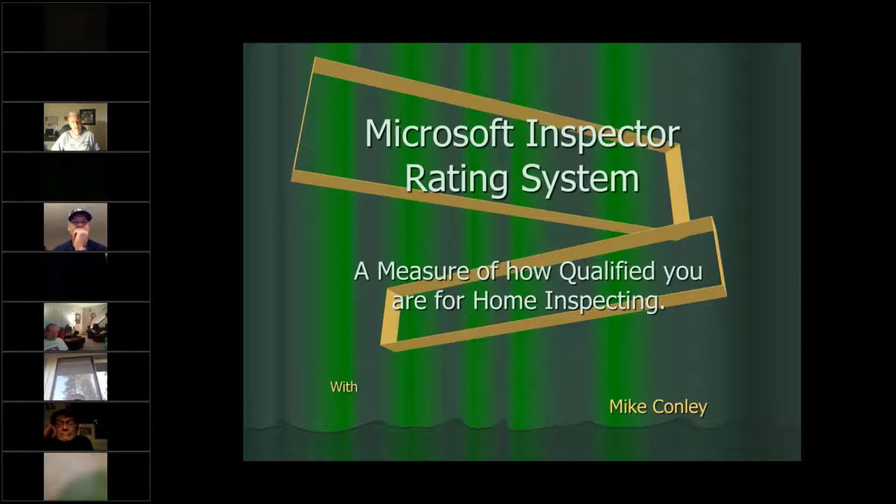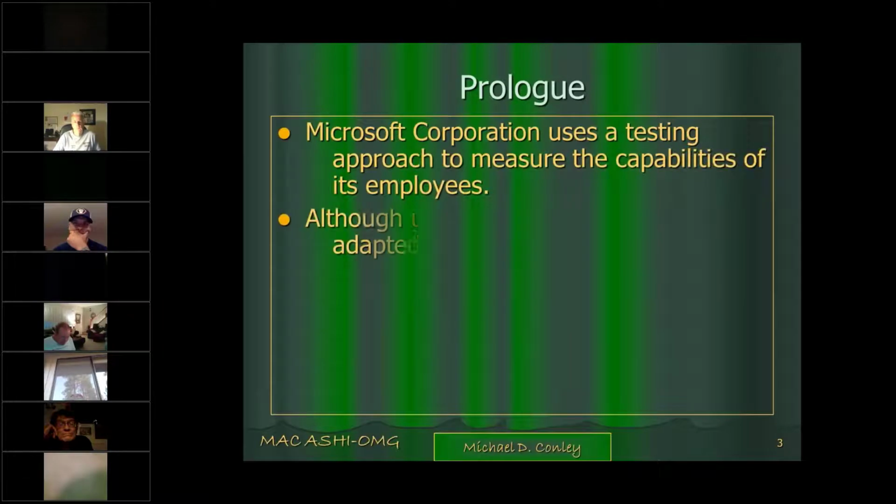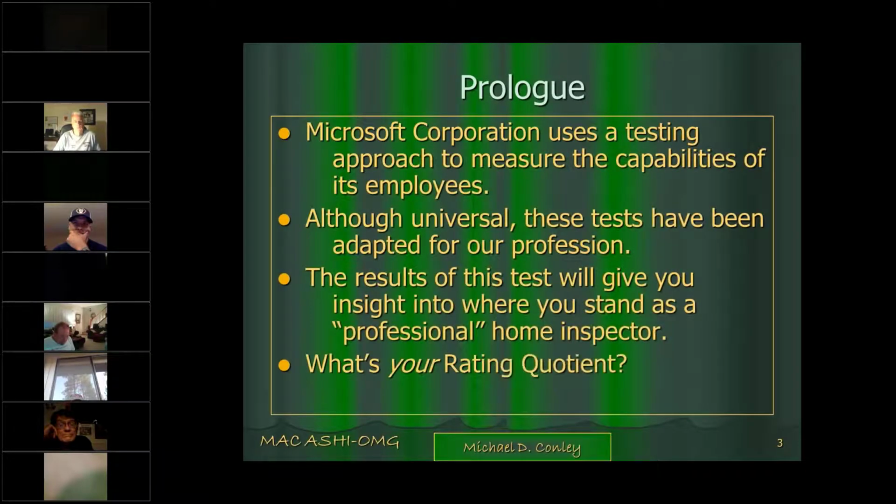The end result of all that is going to be a little bit more comical. We're doing it for fun. Don't take that too seriously, but the test questions themselves are very real. And as I said, Microsoft Corporation uses this testing approach. It's universal, basically. Results of this test will give you insight of where you stand as a professional home inspector via a rating quotient.